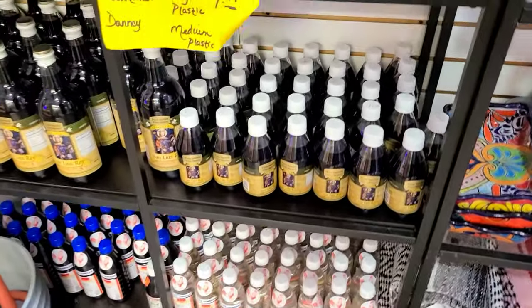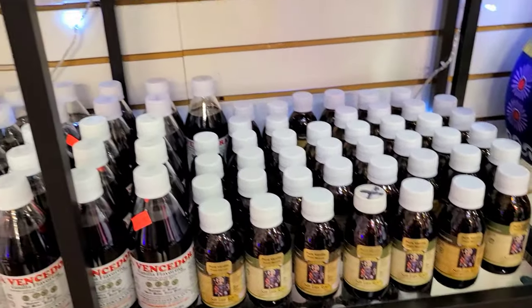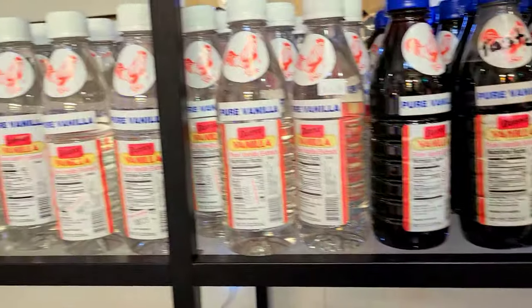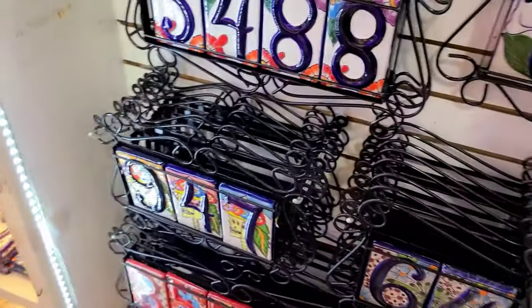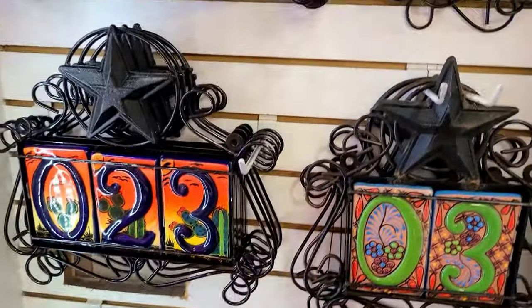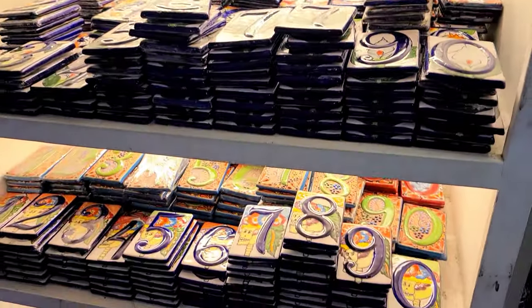Vanilla, vanilla, vanilla. Los de abajo son medianos. I didn't know vanilla was such a thing. We've been wanting to buy these for our house, but we just never did. We made some makeshift ones out of wood. A stencil with paint.